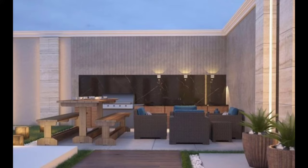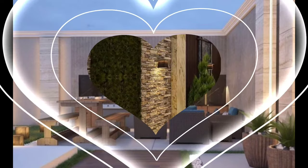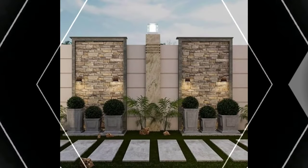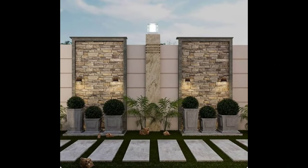4. Iron with nature. Wrought iron is a good choice for a fence and is often combined with brick for a classic look. However, you can get creative with it and make designs like this nature-inspired tree pattern that brings a modern element to the brick boundary wall.